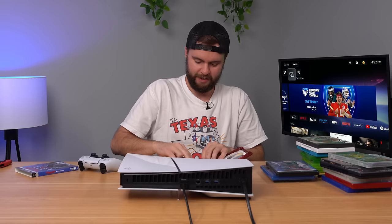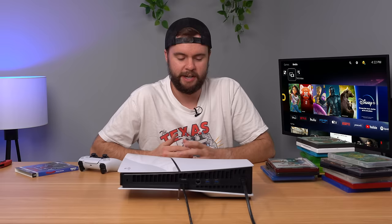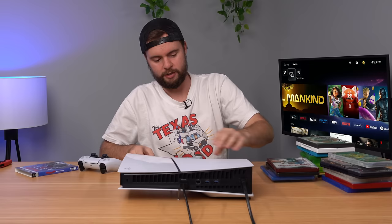There's one more experiment I want to try, and I was debating whether I wanted to try this or not, but in my video yesterday when I bought this PS5, I made a comment and said, should I try taking off the disk drive while it's either updating or registering and seeing if it bricks something? I don't really want to try that because I don't want to brick my disk drive or my console, but dude, let's do it.